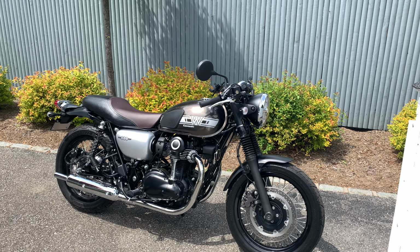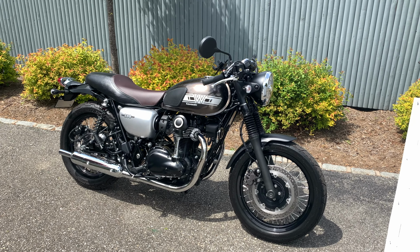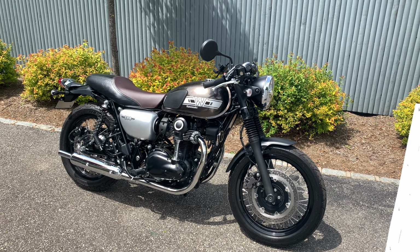Ultimately, it looks good, it's quick. Like I said, the fit and finish is beautiful. It's fuel injected, it's got all modern things, and it's a different style. You love it or you hate it, but I'm very happy with it, and hopefully this review helps some people. So let me know what you guys think.